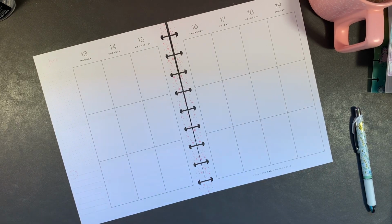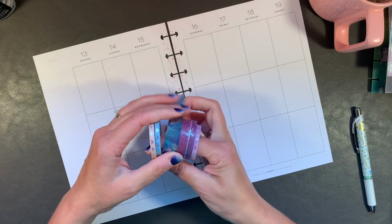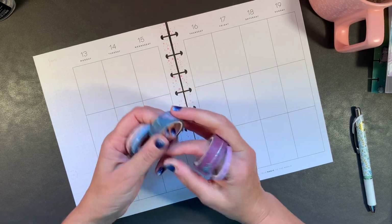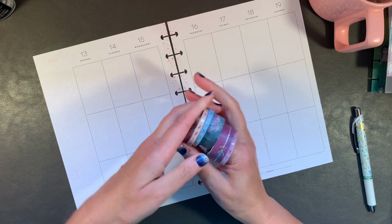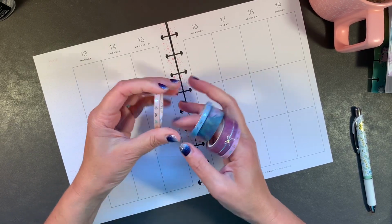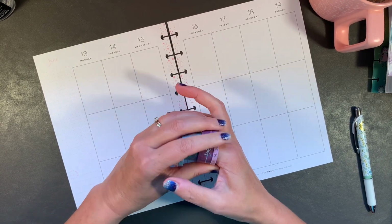So for this week in my classic, I pulled all this washi. It's all Simply Gilded. I love this one. It's glitter tape. I'm not quite sure if I'm going to use that one or the blue, but I know these pink and purple go well.